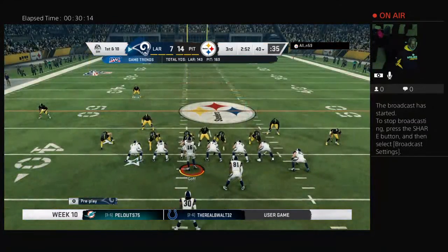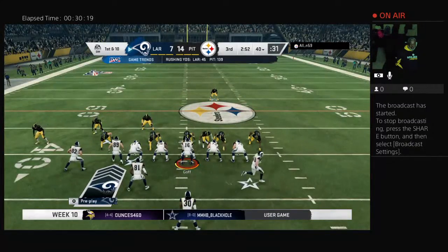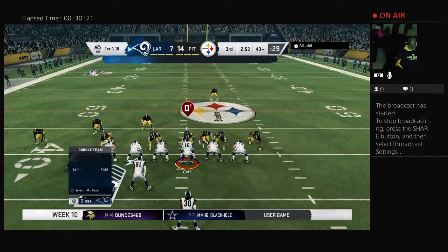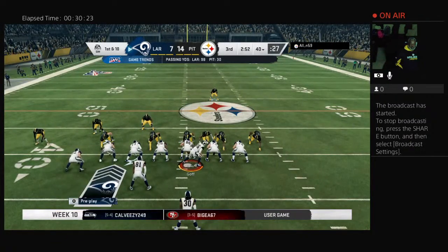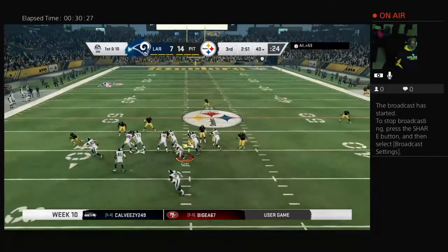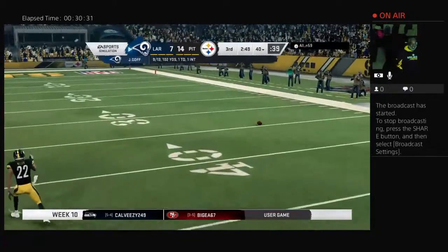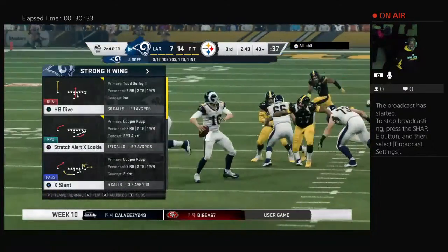So good field position for the Rams as they come up 1st and 10 at the 40. Check 26, check 26. Check. And he slings one that's incomplete. He was looking for Cooper Kupp there.